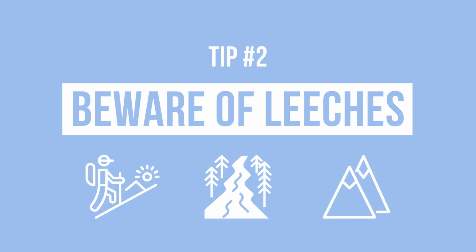So tip number 2, beware of leeches. We didn't realise that they were as common and so many on the track until we started. We were warned by our transport company on the way there. They mentioned it and how to get them off the best way, but we didn't realise there were so many on the track. We've personally never come past leeches before on our past hikes, so this was a first for us.